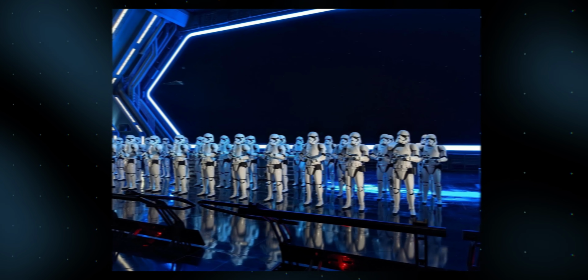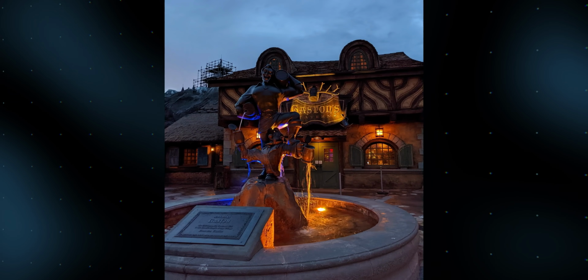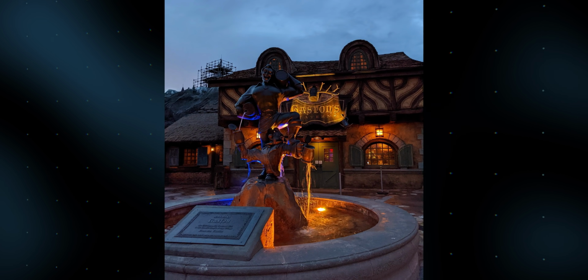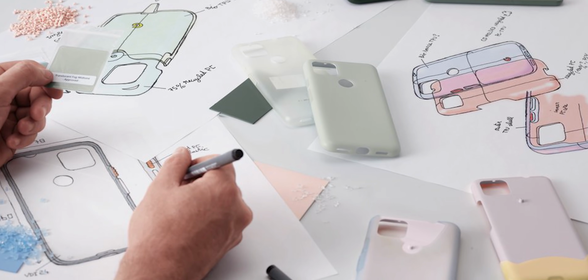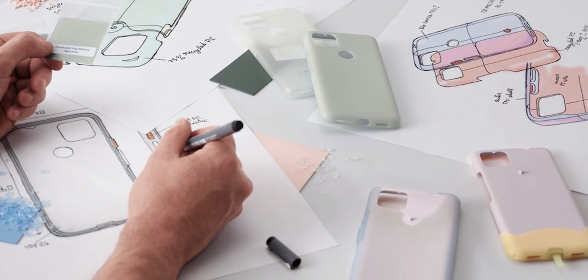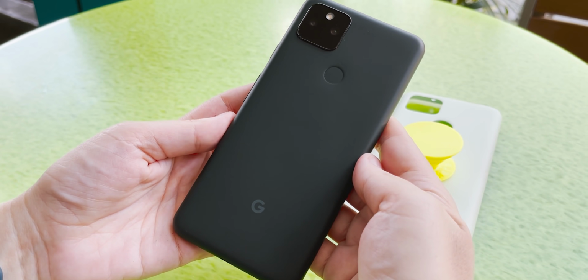The main thing you're missing out on here is the telephoto camera, but that's pretty rare at this price point and most people will probably find an ultra-wide more useful anyway. The design here in mostly black is not much to look at and continues the trend of mid-range Pixels looking almost painfully dull. But at least this time around Google has some colorful cases available to add a bit of flair. And the chassis itself is now a metal unibody with a resin coating similar to the Pixel 5.